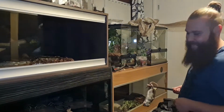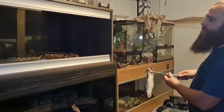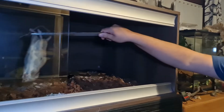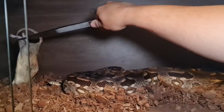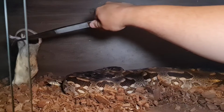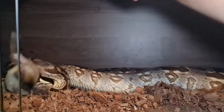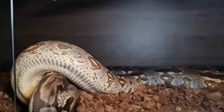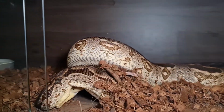So let's go feed some giant snakes. So Mordecai here is ready for a rat, but he's not getting one. He was fed on Monday. This is now Wednesday. So this here is a rat for Roland. Roland is the heaviest hitter of the snakes. He is an absolute brute when it comes to striking. The power behind that snake is ridiculous.